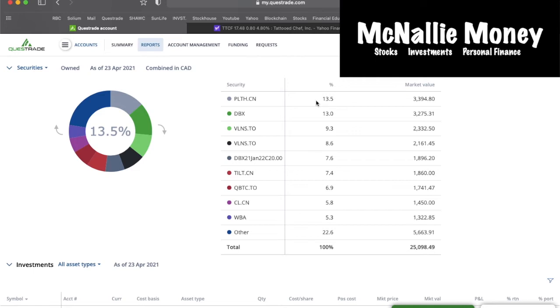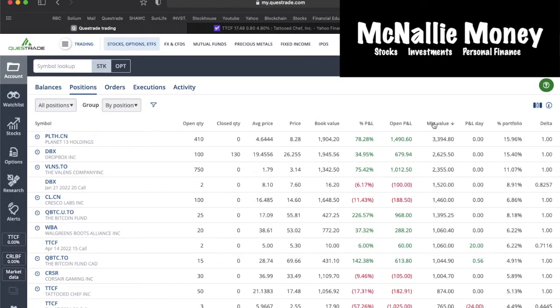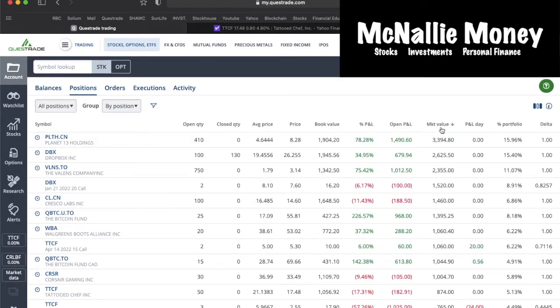So you can see my highest holding right now is actually Planet 13 at 13.5%. We then have Dropbox at 13, Valens at 9%, and so on and so forth. So if we now jump back into the actual account itself, I'm going to sort this by current market value, and we're going to look at my positions as of close on April 23rd here.